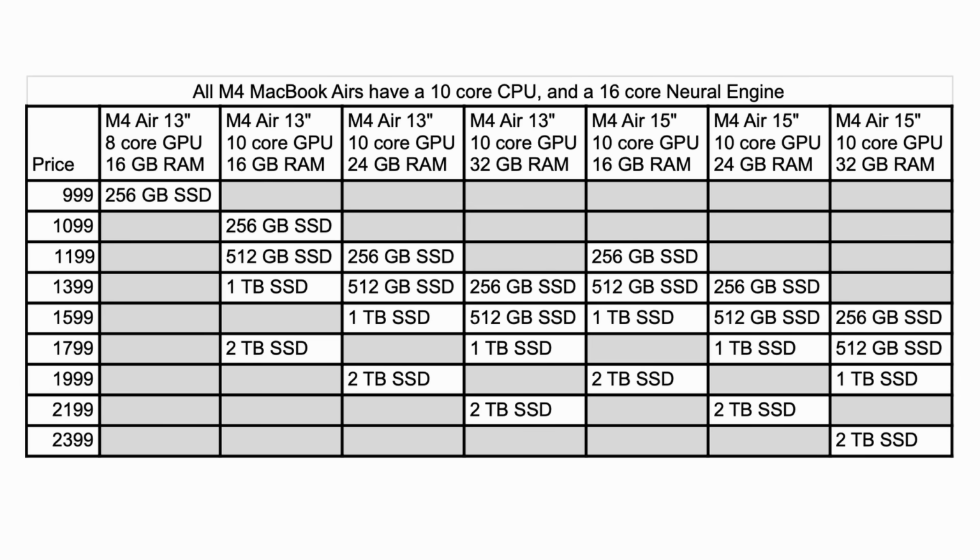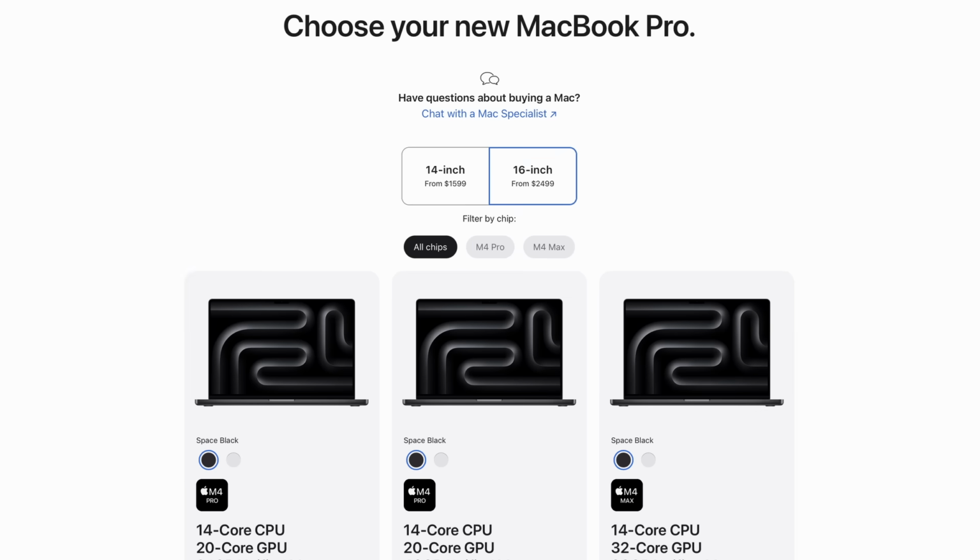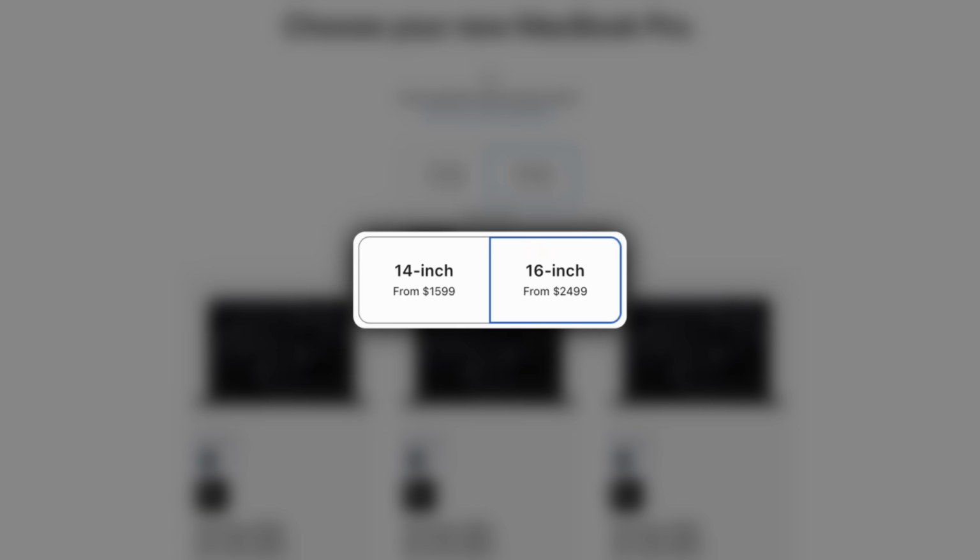But it's not quite that simple. You see, while the 15-inch version of the MacBook Air will only cost you an extra $200 compared to the 13-inch version, making it an absolutely viable option no matter how else you want to spec out your MacBook, if you want the bigger Pro, you can only get it with certain chipsets, meaning you're going to have to fork out at least $2,500 for it, which is $900 more than the base MacBook Pro. So really, the bigger Pro is only a viable choice if you already want something pretty high-end.